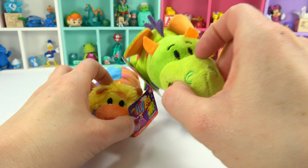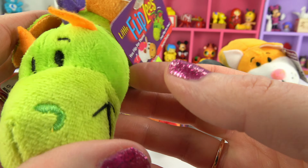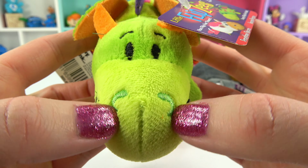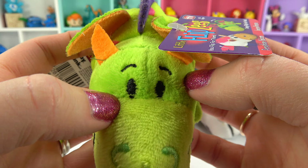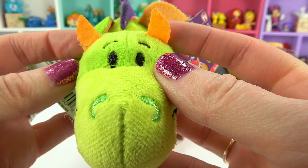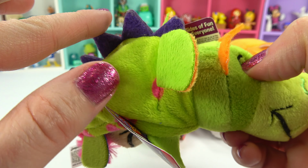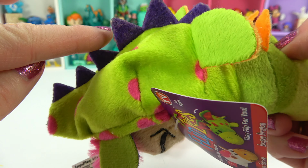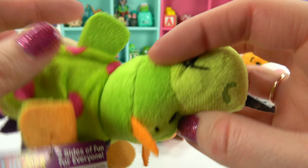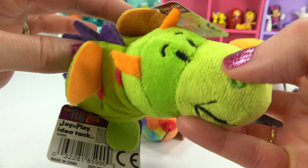All right, last here on this side is Imogen Dragon. This is a very cool one. Of course, this is our dragon. The little curly cute nose, sweet little eyebrows, a fun smile, little tiny ears up here, and wings. Also got a spine with little spikes here, and fuzzy little feet. One, two, three, and four. This guy is so cute.